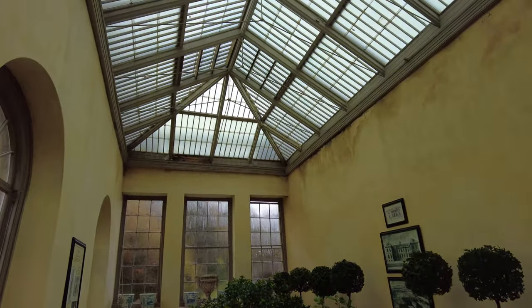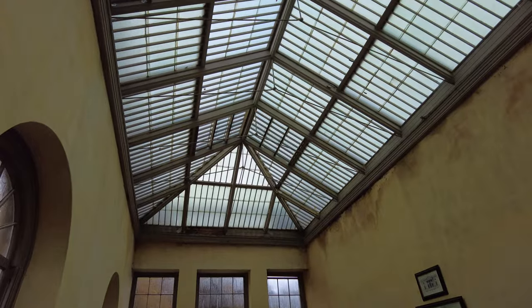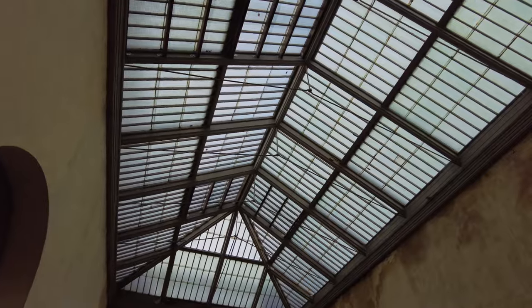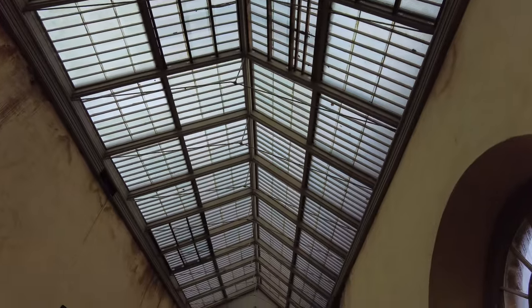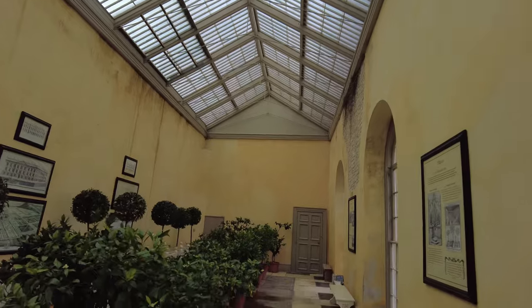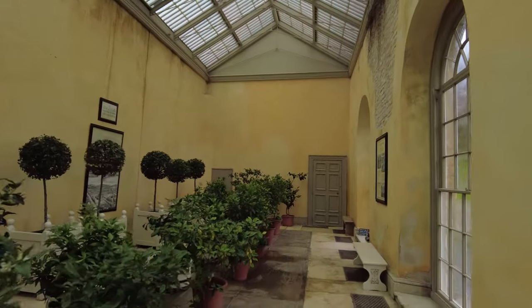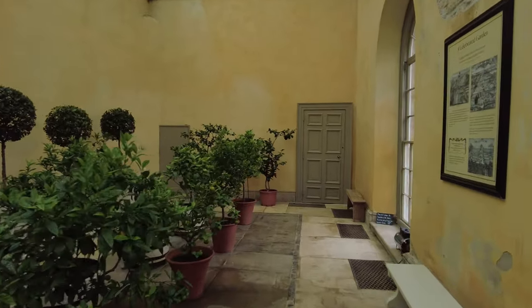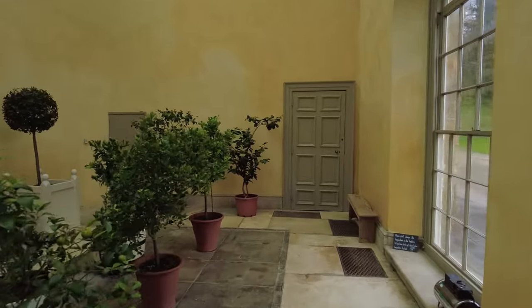Interestingly, Humphrey Repton, the great garden designer, came here in about 1800. Originally there was a slate roof on this greenhouse, but Repton introduced this glass ceiling. This is quite a large greenhouse, and as you can see, the doors down at the bottom here would lead straight into the house.